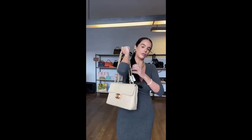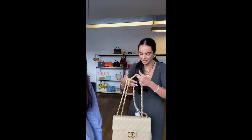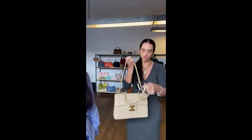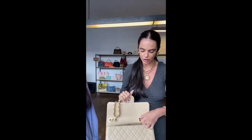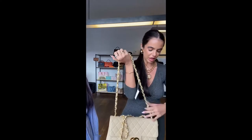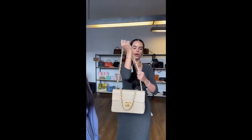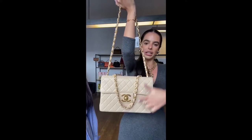So the chain is long enough. It's chunky as well. You can feel the quality of the gold. It looks nice and classic just over the shoulder. It does look perfect. Classically over the shoulder. I will teach you a trick, guys, on how you can make it a shorter crossbody, because the chain is generally quite long. It's nice for a more casual look as a cross. But I actually style mine like this. So I'll pull the chain through. But then once you close the flap and you lock the bag, you can leave a chain hanging down, and that creates a higher cross.